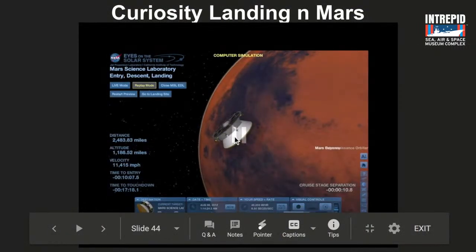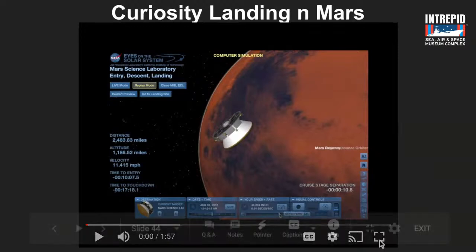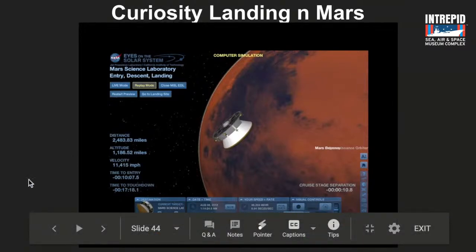Now, before we begin, this software that you're going to see is free software that anyone can use. And maybe we can put this software in the chat. This is called NASA Eyes, and you can use the free web version, or you can download a free version on your computer, and then you can look at some of these really cool graphics of things like Curiosity landing on Mars. So let's take a look at what it looks like when Curiosity lands here on Mars, right?